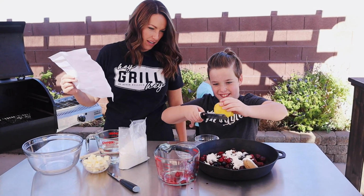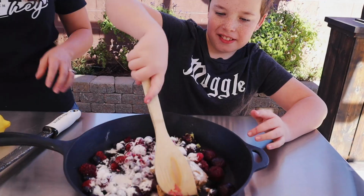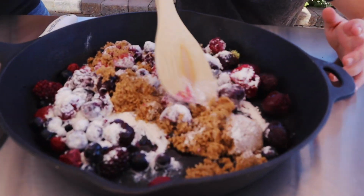Other way. There it is. Turning it as you go. So zest and turn and zest and turn. Perfect, buddy.